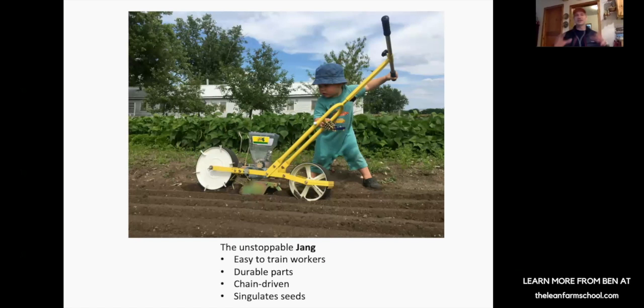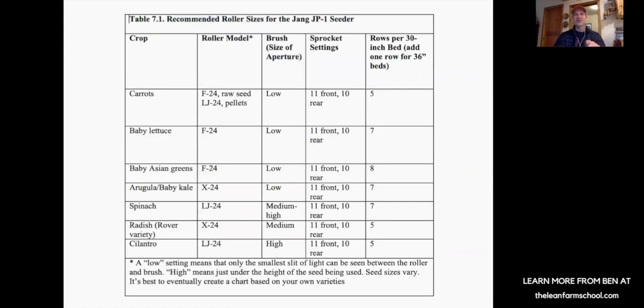So the Jang seeder is my go-to seeder, and it's a tool we use all the time because it's just an unstoppable tool. You can even train a 1.5-year-old, as you see here, to use it. The idea is that it's very consistent because it's made out of durable parts. There's a bicycle chain inside of here, and it's going to singulate your seeds. It's going to drop seeds at a perfect spacing. The trick is getting this information correct.